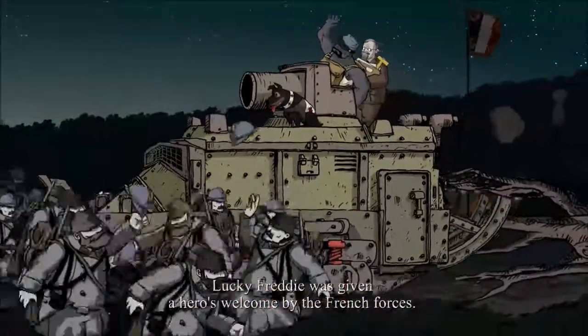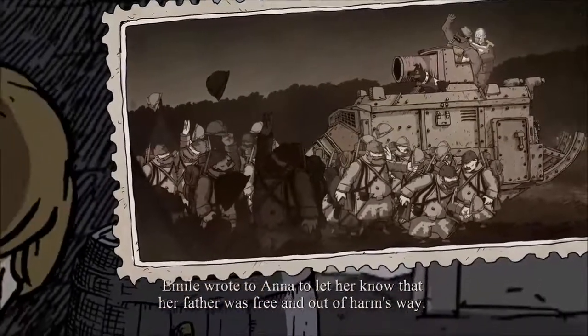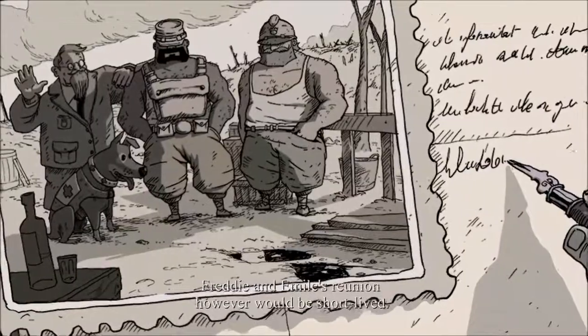Given a hero's welcome by the French forces. Emile wrote to Anna to let her know that her father was free and out of harm's way. Freddie and Emile's reunion, however, would be short-lived.